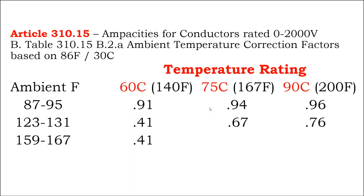And so the National Electric Code has tables of temperature correction in them. And when I started looking at these sheets, it's like, okay, there are a couple of different ratings. There's a 60C rating, a 75C rating, and a 90C rating. And the other axis is the ambient temperature. Basically you say, okay, if I'm in Houston, Texas, and I know outside it's going to get up to 120 or 130 degrees, if I'm using 90C cable, I'm deducting 76% off of that ampacity.